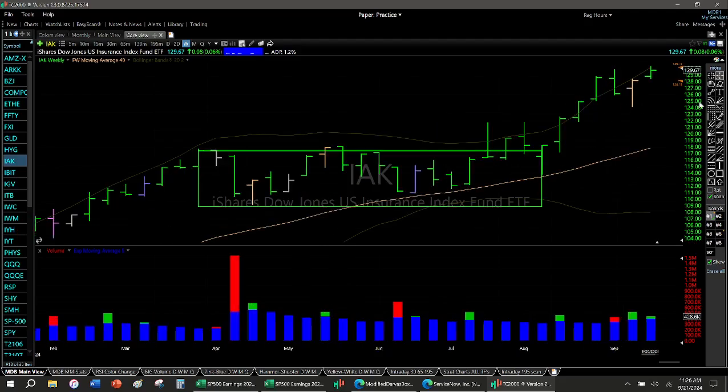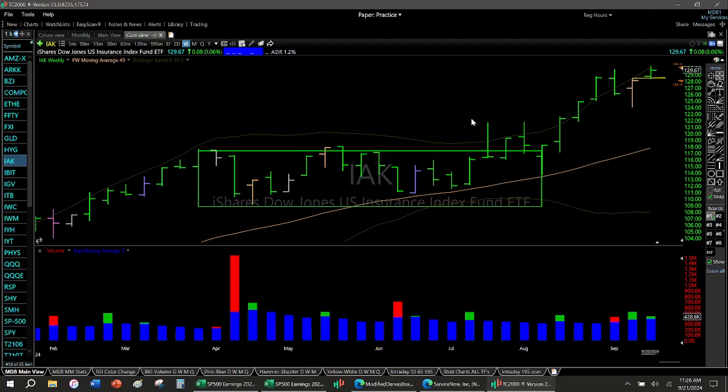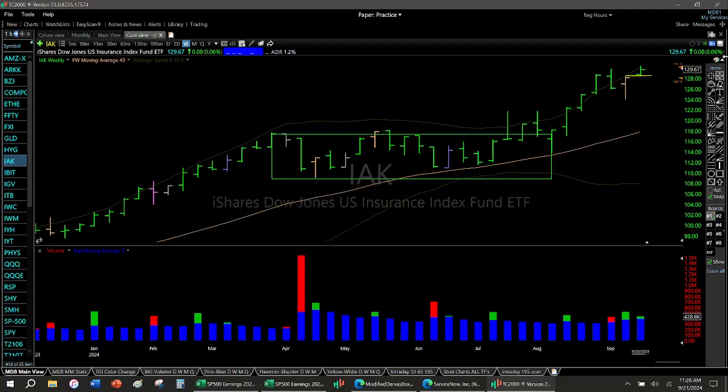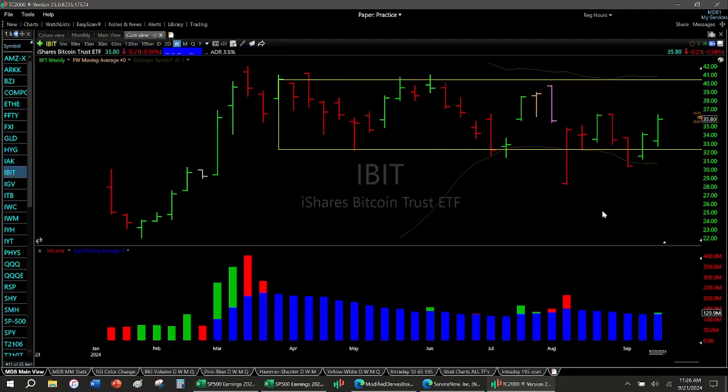Insurance, the greatest sector of mankind. The greatest hidden sector for your long-term portfolios. We had here a bullish hammer pattern. So we got a box breakout moving higher, bullish hammer with a bullish upward resolution. Buy insurance. I bought some insurance in the family trust, and so far it's been paying off. The family loves me more.